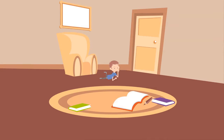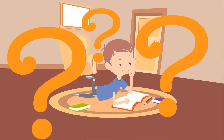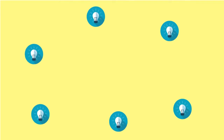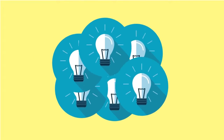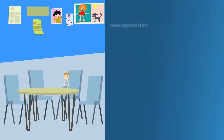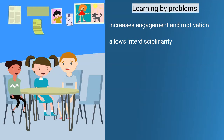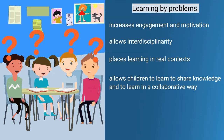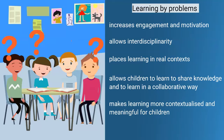Problem-based learning is an educational strategy that allows students to be actively engaged in finding answers by themselves. Improving problem-solving skills is one of the essential promises of problem-based learning. Learning by problems increases engagement of children, and interdisciplinary learning places learning in real contexts, allows children to learn to share knowledge and to learn in a collaborative way, develops the communication capacity of their ideas by making learning more contextualized and meaningful for them.